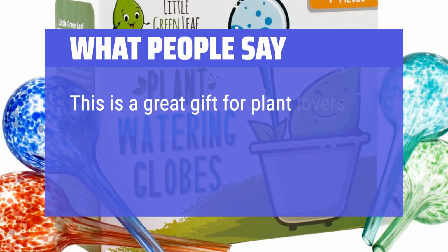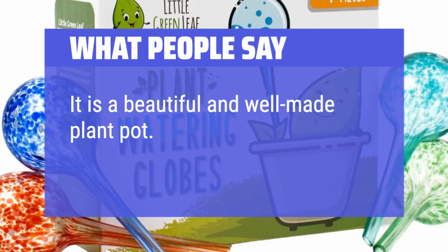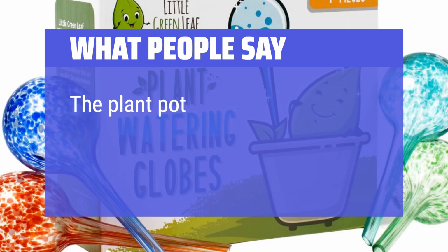This is a great gift for plant lovers. It is a beautiful and well-made plant pot. The plant pot is very sturdy and durable.